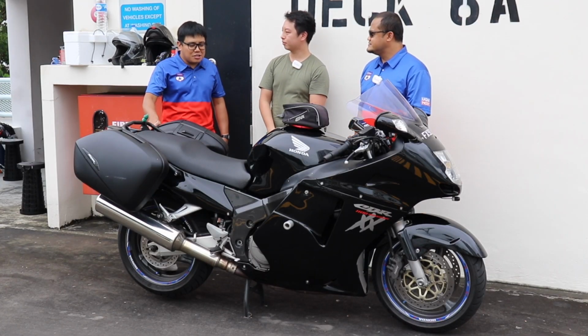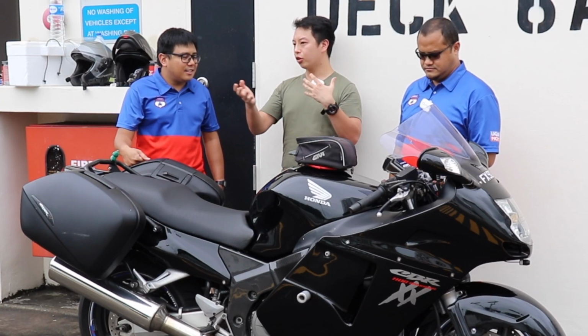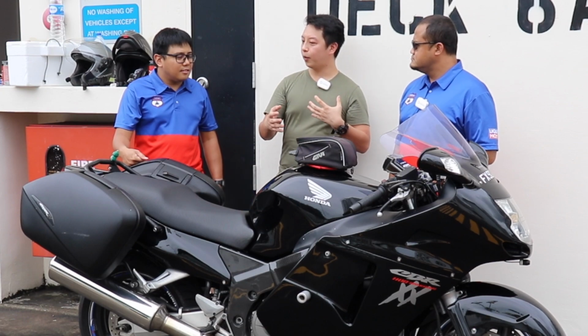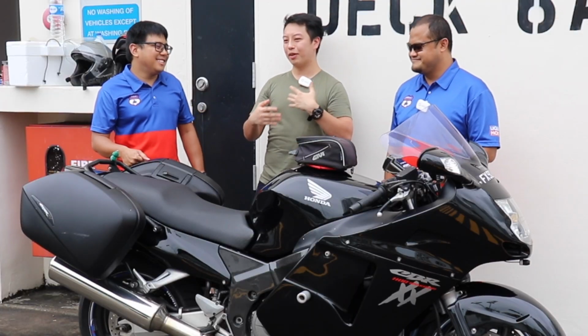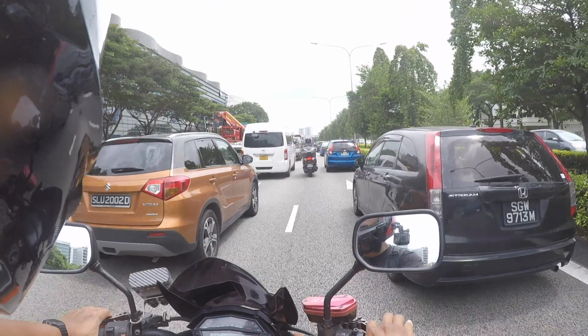Don't mind me asking, how many times a week do you actually ride the Blackbird out? I usually try to ride it on weekends. It really depends on where I'm going. If I'm going to Tanjung Pagar, it's 50-50. If I want to go and show off a bit, go and rev, see big bike, wow, then I ride this. If not, I usually ride my smaller bikes, because on the CTE it's quite difficult to lane split with this bike.